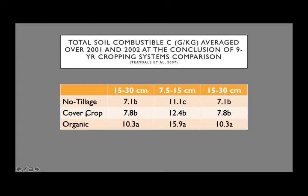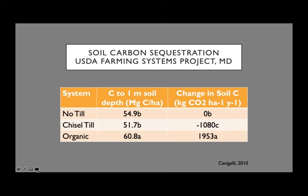And this is another project from the Mid-Atlantic region showing similar trends with no-till, chisel-till, and organic in terms of carbon to 1 meter soil depth and change in carbon, where chisel-till is losing carbon versus where you see gains, and no-till tends to be more at equilibrium.